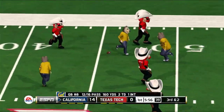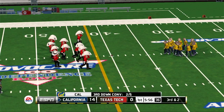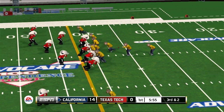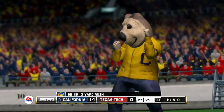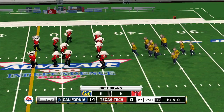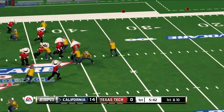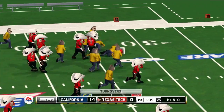Quick strike and he drops it. Fights forward to about the 43. From their own 43-yard line, first down. Fires out quick. It's picked off. He's at the 40. Tackle at the 34-yard line.